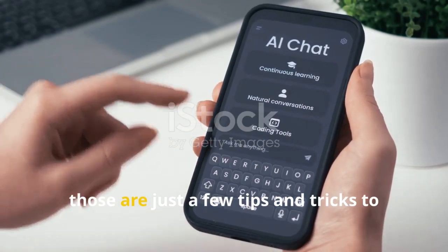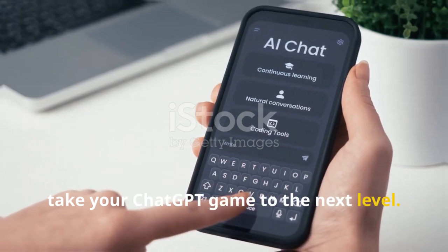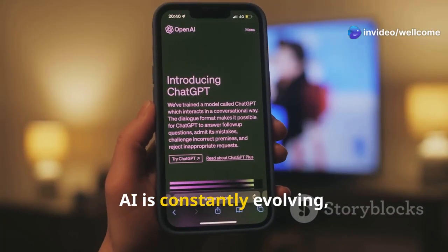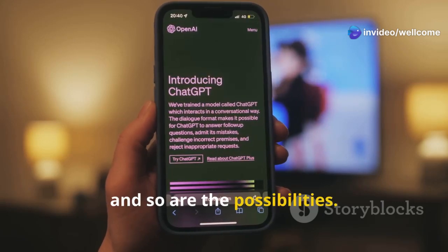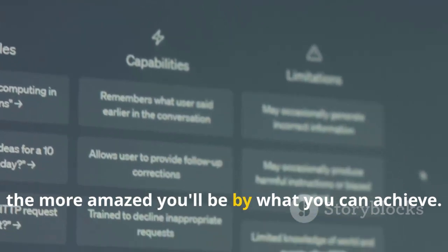So there you have it, those are just a few tips and tricks to take your ChatGPT game to the next level. Remember, this is just the beginning. AI is constantly evolving, and so are the possibilities. The more you explore and experiment, the more amazed you'll be by what you can achieve.